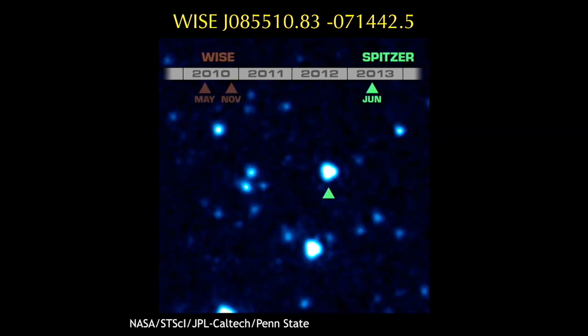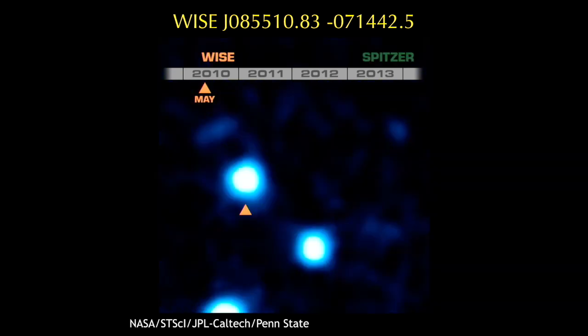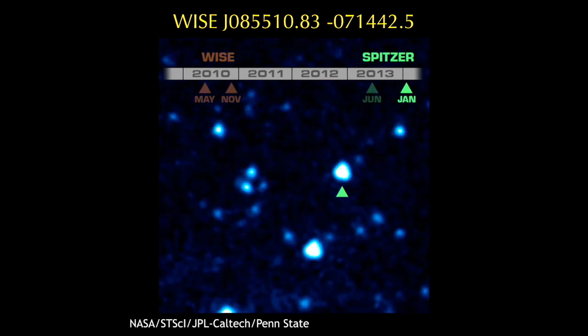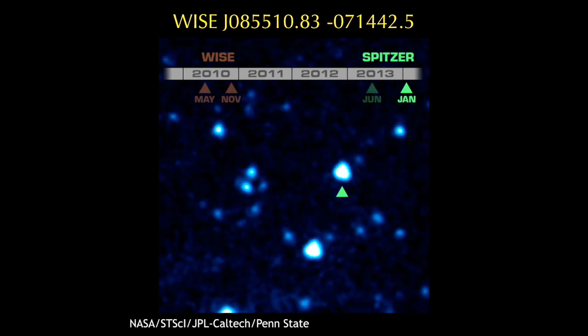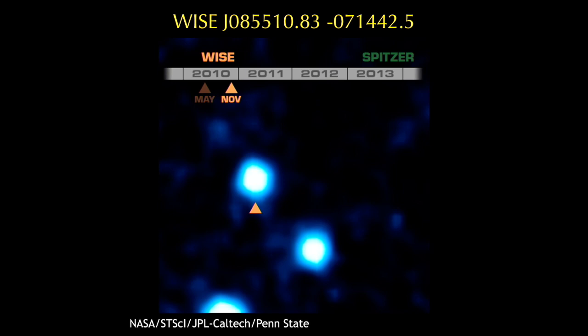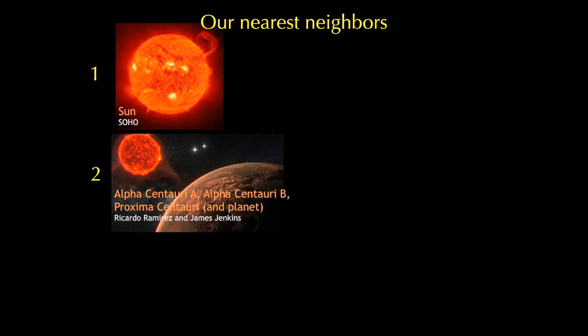Okay, so let's put that all together. What are the closest neighbors to the sun? We talked about the 33 light year sample. This is the even closer sample, just the handful of stars that are closest to us here. So for all the stars and brown dwarfs close to us, the very closest one should not be a surprise, it is our friend the sun. Next up, the Alpha Centauri system.